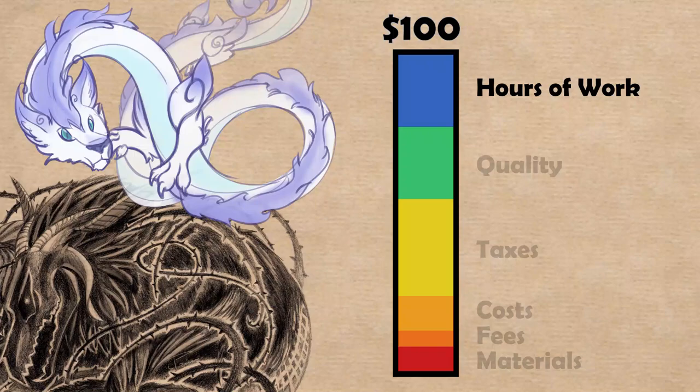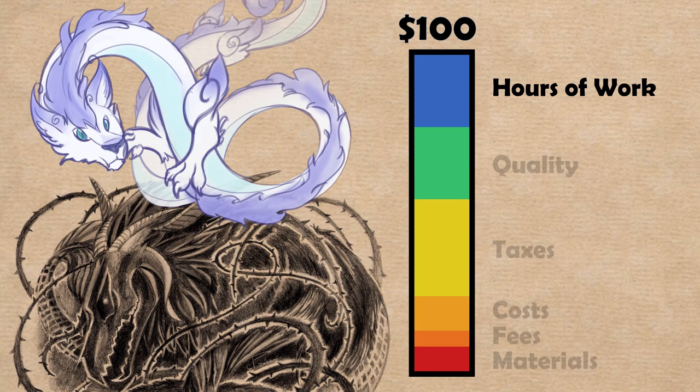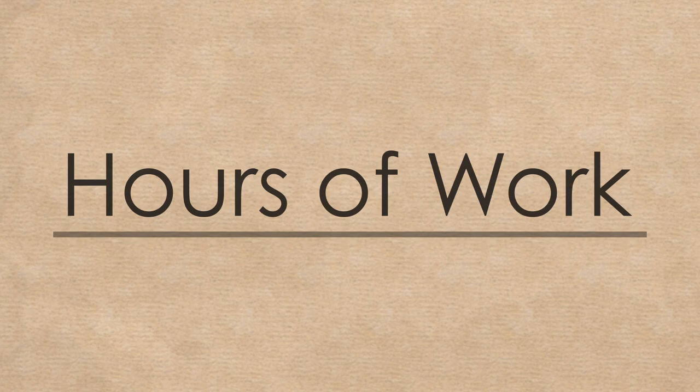Hours of work is obviously very important to a price, but for judging purposes I hid that, so the judges had to assume, based on the piece itself, how many hours it might have taken. At the end of the gallery, I'll discuss how to calculate and add hours of work into your price.